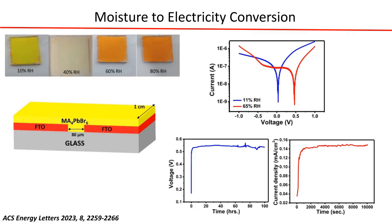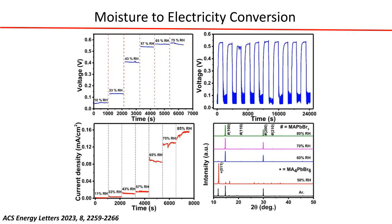The voltage is around 0.5 volts, which is sustained for many hours, and the current is also sustained for roughly 10,000 seconds. We varied the humidity, and we found that at 65% humidity we ended up having the maximum amount of voltage and current generated. At 65% RH we have the maximum voltage, and the current density is intermediate there, so we ended up getting the maximum power at around 65 to 70% RH.